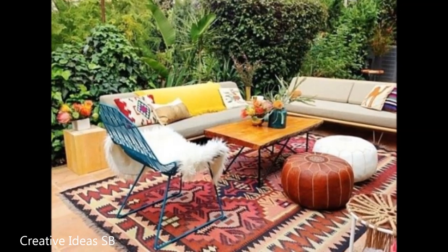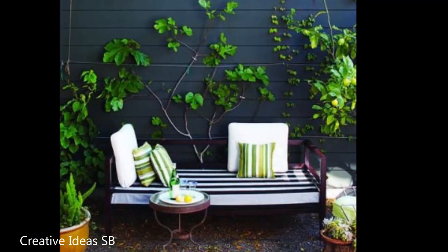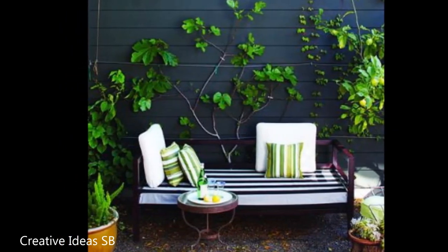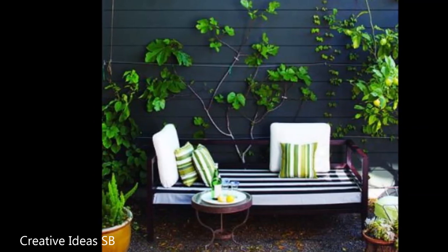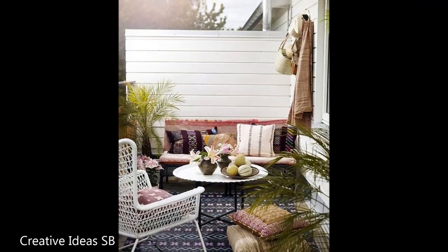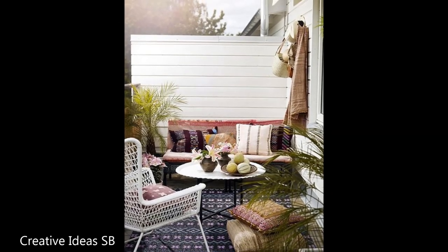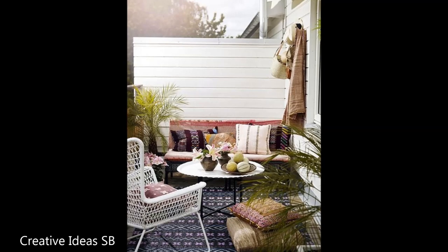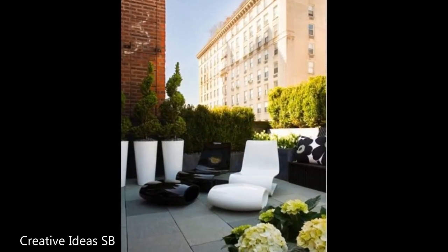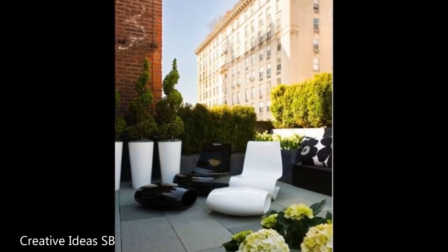You can decorate them with flowers, pots, lights, and for the furniture you can use pallets. We can put fountains there for a nice and relaxing sound of waterfalls. The most wonderful thing is to take your breakfast or dinner outside on your terrace with your family or with your friends for a barbecue and a glass of wine or even a beer.